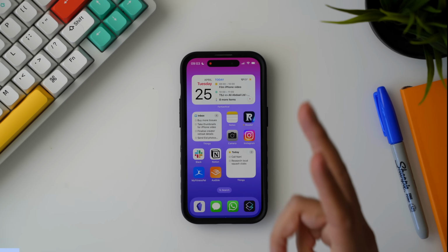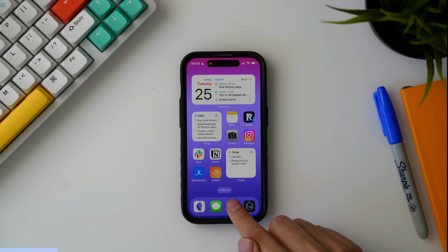Now we come to the dock. Now there's two not interesting apps here, which is iMessage and WhatsApp, but the interesting ones in this are Obsidian and Superhuman. So let's start with Superhuman.